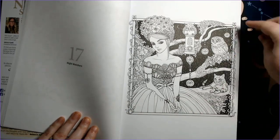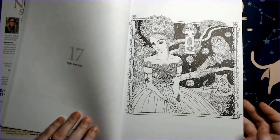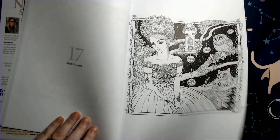Boy, we have an owl and a cat in there. And somebody who does not look thrilled.